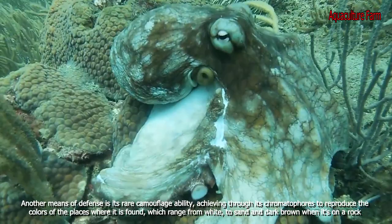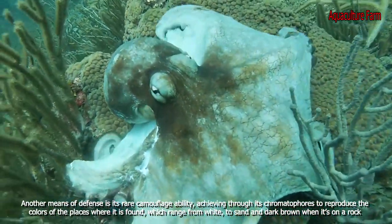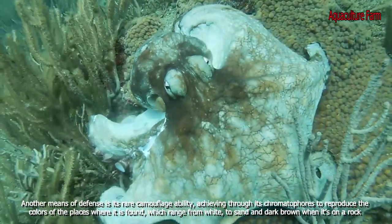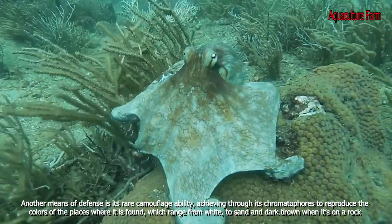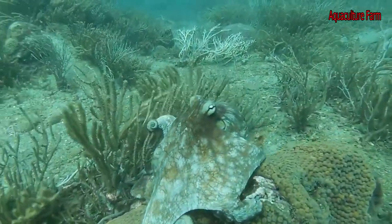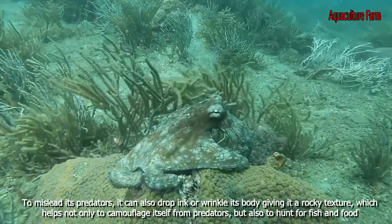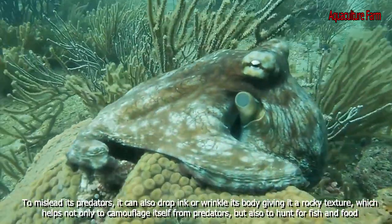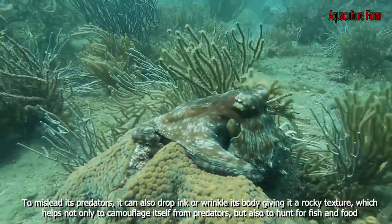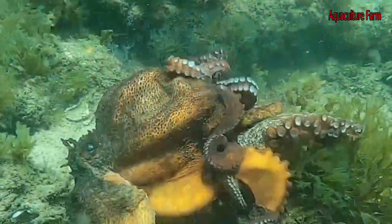Another means of defense is its rare camouflage ability, achieved through its chromatophores to reproduce the colors of the places where it is found, which range from white to sand and dark brown when it's on a rock. To mislead its predators, it can also drop ink or wrinkle its body, giving it a rocky texture, which helps not only to camouflage itself from predators, but also to hunt for fish and food.